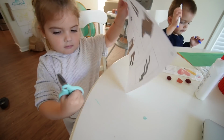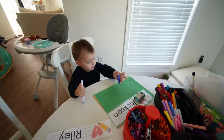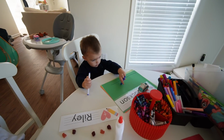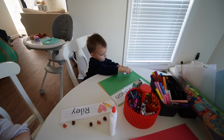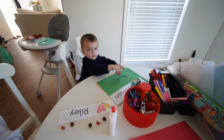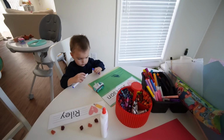Okay? I made a big chart. What did you make? Another chart. A car? How about you make a road for your car? You want to make a road? Make a road for your car. And then he can go down the road like this. Would that be cool?